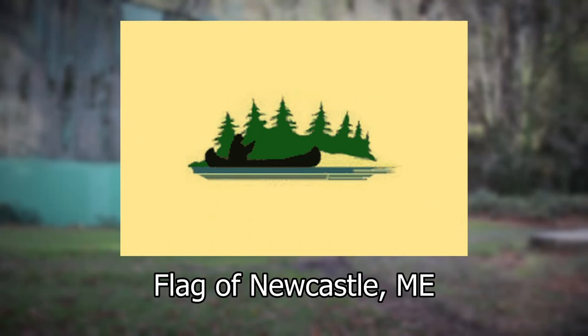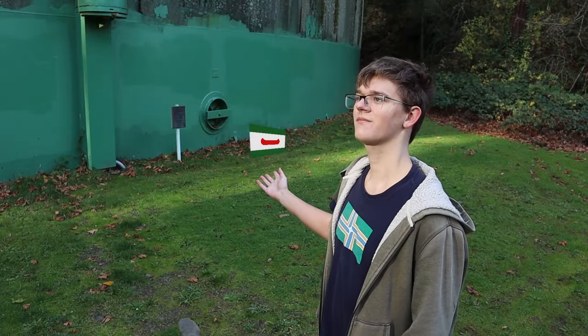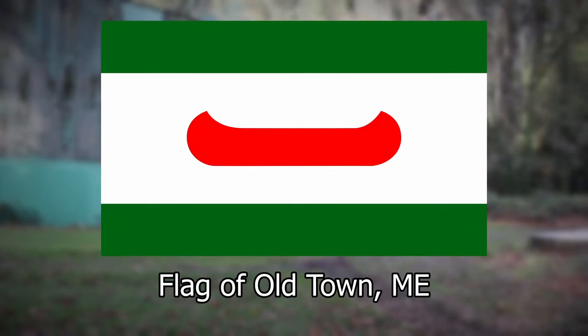This isn't great, it contrasts badly, and it's not really fitting the rectangle shape of your flag. So to compensate, you write your name, and your state, and your favorite year. Maine, I know you have it in you to do better. Like, oh, this. Maine made a good flag.